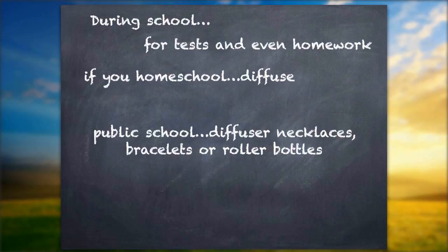So during school for tests and even homework, if you homeschool, you can diffuse, but a lot of people will say, well, I don't homeschool, so what, we can't? I even had a lady today tell me that they didn't want a diffuser in their school, which I can't imagine why. My sister-in-law teaches public school, and those kids and the parents love her diffuser. But let's say you can't diffuse, there are different options. You could send them with a diffuser necklace, which is just a little necklace that has a little place for you to put oil in, and then they can smell that throughout the day.